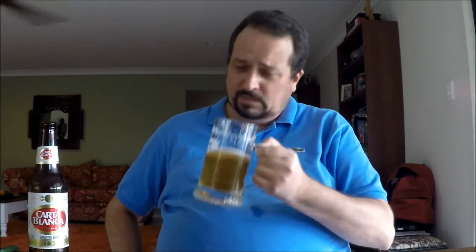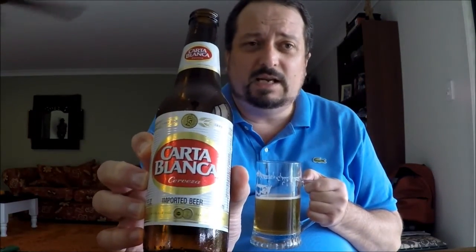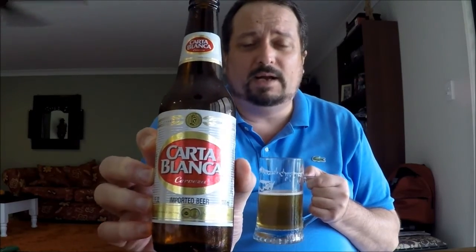So if you do go to a Mexican restaurant and they had this on their drinks menu, why not give it a go instead of being really boring and just having a Corona. Alright, so for 2015, I'll be more than happy to give this an even better score than I did in 2011. This time around, I'll give it an 8.5 out of 10. So there you go, folks. 8.5 out of 10 for 2015 for Carta Blanca.